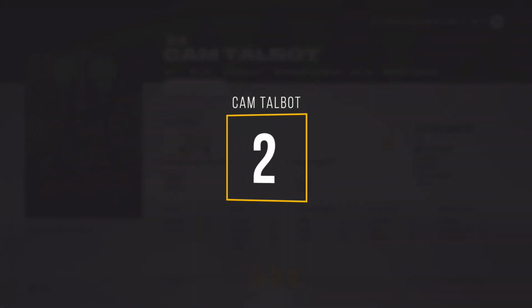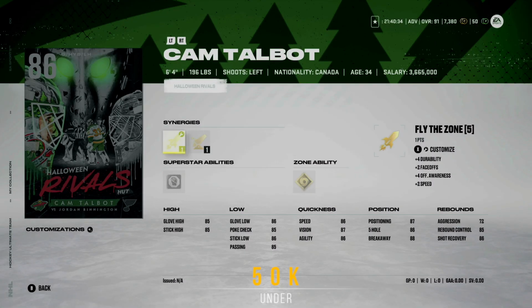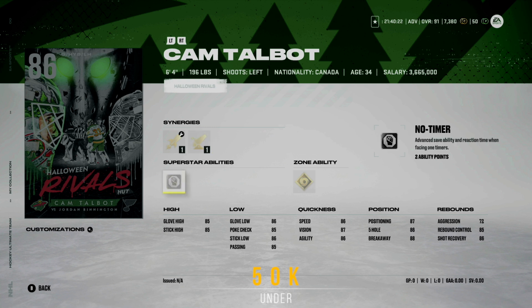Up next is my current starting goaltender, Cam Talbot. It's 6'4", 196. I do love his size and I like his synergies as well. He does have fly the zone and spark. Again, fly the zone is probably gonna be one that you would activate. He has booming shot, and unlike Rask, you cannot change that one, so just keep that in mind. As far as stats go, 85 on the glove high, 86 on the speed, pretty good positioning at 87, and low aggression, which is what we like to see at 72.